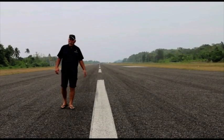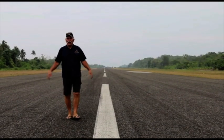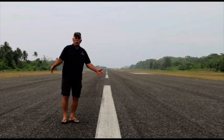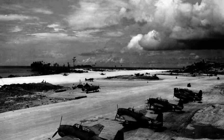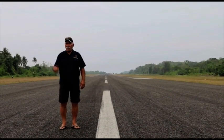Well, I'm at Munda Airport, which is in the Solomon Islands, and this is the Munda runway. The Americans built this for their bombers during World War II, and it's long enough for jumbo jets. It goes a long way that way, and back this way.